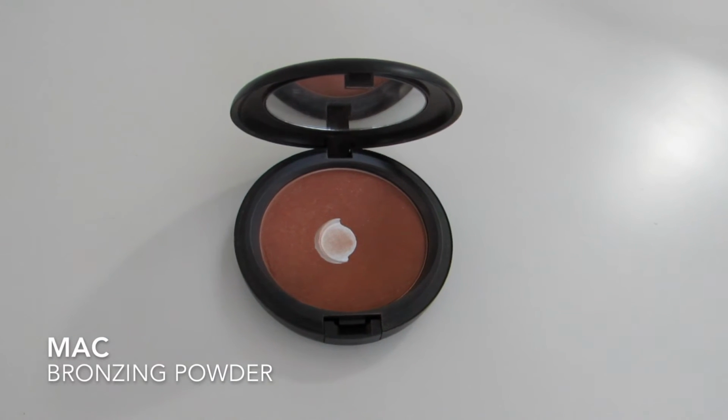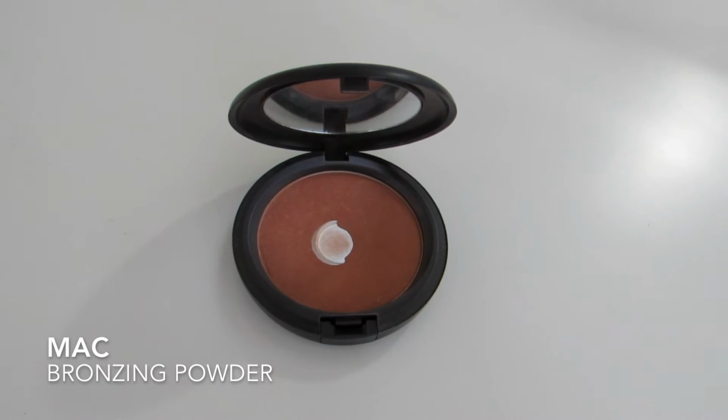And then taking my MAC bronzing powder, this one actually has a little bit of glitter in it, so I don't like to use it too much, but I just wanted to shake things up a little bit today. So I am just dusting that on my forehead and on my cheeks just to warm up my face a little bit.